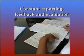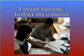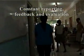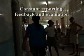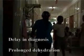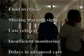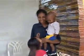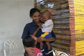Reporting of all cases must also occur to ensure appropriate public health measures can be started. Any deaths from dengue hemorrhagic fever should be examined closely. They often reveal the need for more resources or training. With constant evaluation and feedback to all involved, from community to specialist hospitals, more children with dengue hemorrhagic fever can be successfully treated and sent home.